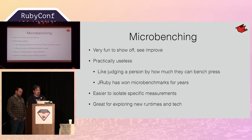We have run these micro benchmarks for years, and so we don't put a lot of stock in them necessarily for comparing with other implementations. It's more for us to see improvement over time. We will also have some Rails benchmarks a little bit later that are a bit more practical.